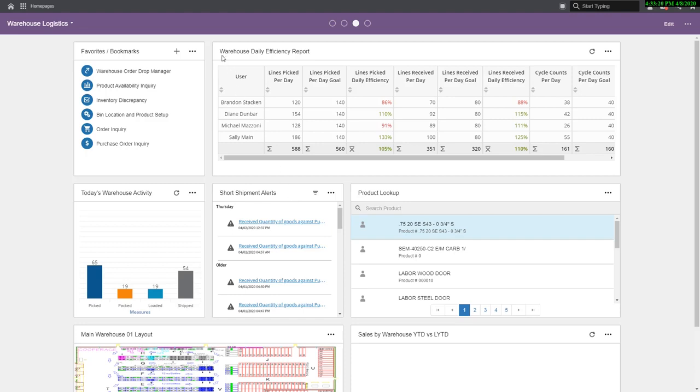At the top, we have a report that is giving us some indication of the efficiencies of our pickers within our warehouse. So when an employee starts their day, the first thing that they're going to do is they're going to log into one of those handheld scanning devices that we saw earlier. That device will now track every scan they make throughout their shift, and that activity is being captured so we can start to report on things like employee pick efficiency.